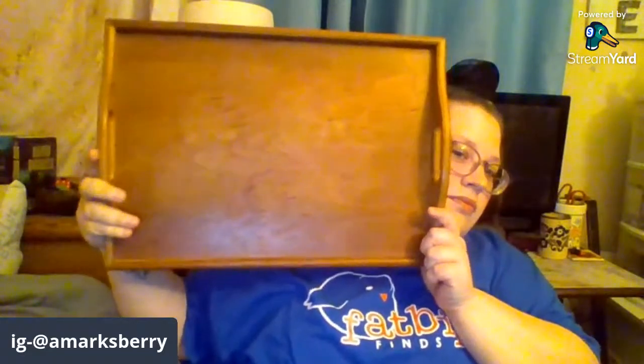I got this tray. It says Dolphin, for good or for food use, genuine teak wood, Thailand. I got this for like $2.29. You can see it's Dolphin, but there's some wear on the edges here.